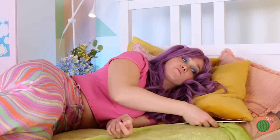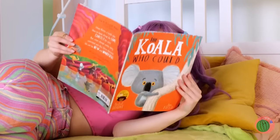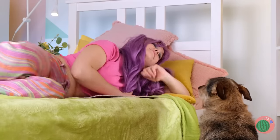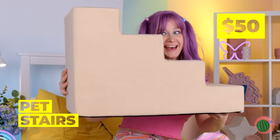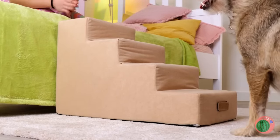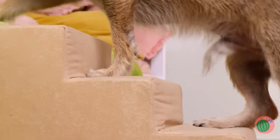Time to relax with a good book. Let's see. Wow, that koala sure likes eucalyptus. Aw, why don't you come up for story time? Hmm, good point. How do you get up? Great idea. This doggy staircase should help. Come on, it's easy. Just one step at a time.